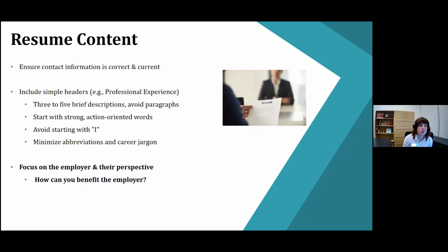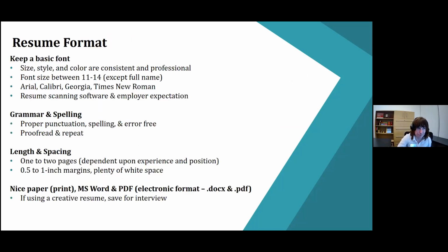Minimize abbreviations and career jargon if you can, if you're changing career fields. I would say keep the career jargon if you're continuing to work in the same field, because they might know the platforms you're familiar with working with. So a good way to think about starting a fresh resume is to focus on how you're going to benefit the employer with the skills you have, and then go from there.